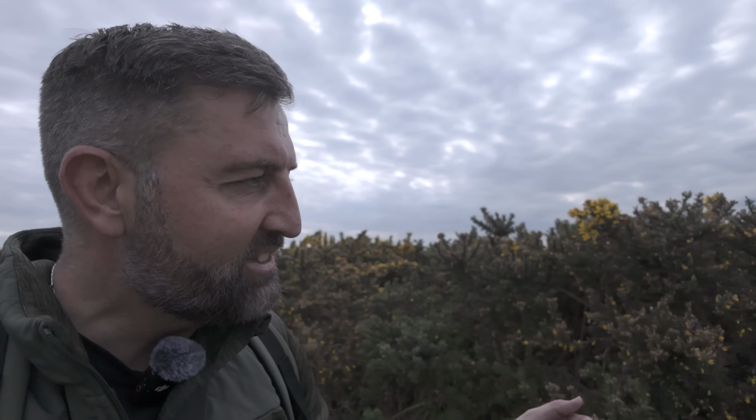Just sat on the water, which is what I wanted. But then it took flight. Well, it wasn't so much taking flight, it ran across the water. No, it's a female tufty.